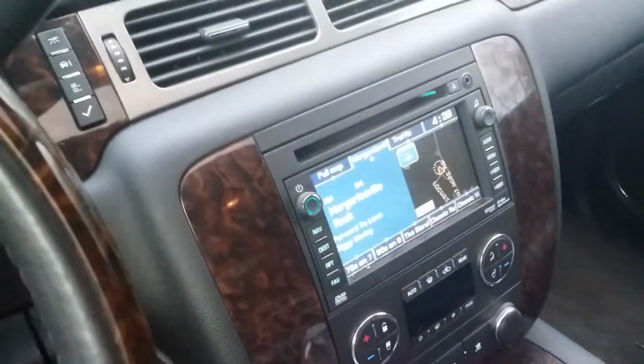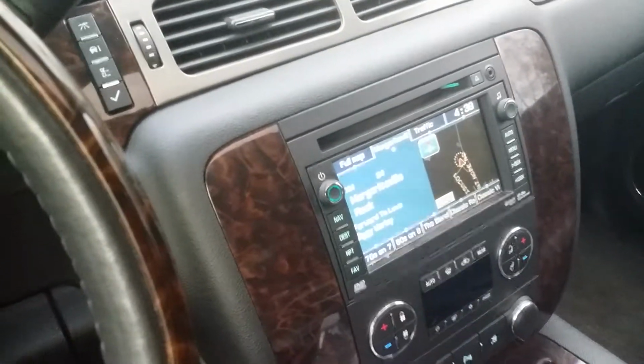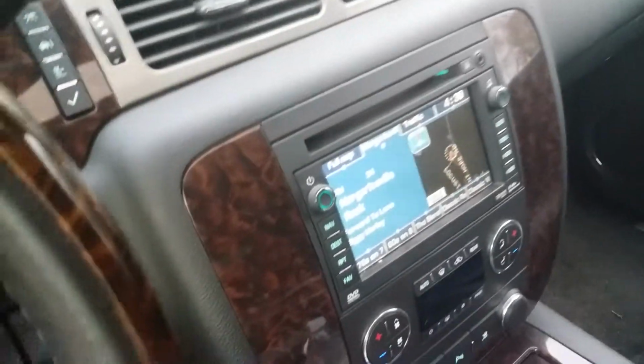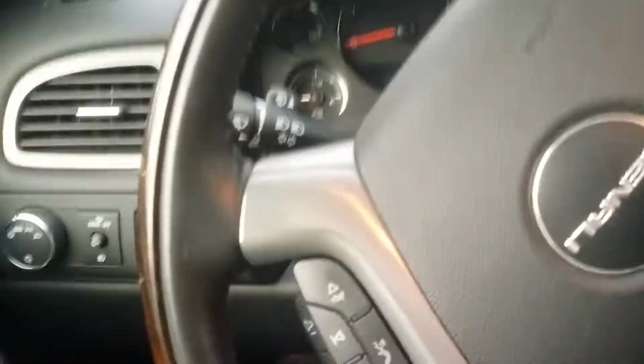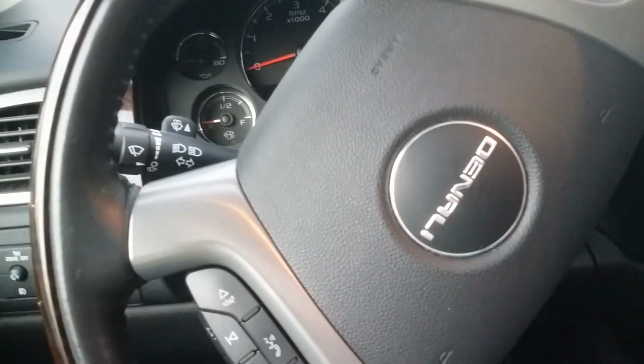And now, while we sit in here, it's so cold outside, we'll see what the engine is. I'm going to shut her down. This car has a 6.2 liter V8 with 403 horsepower. I'm not quite sure what the torque is. I'm not very good at cars, but this is my first review.